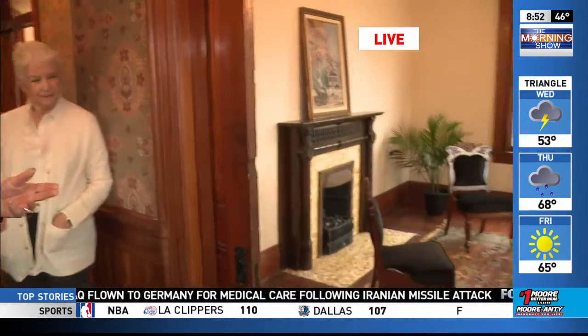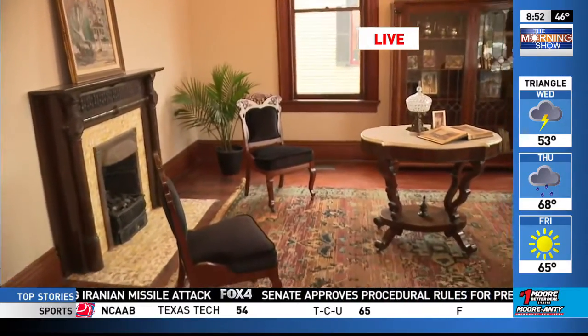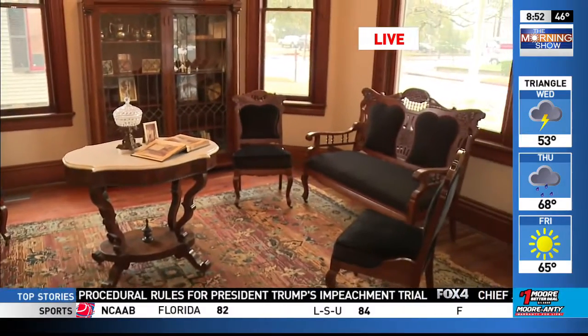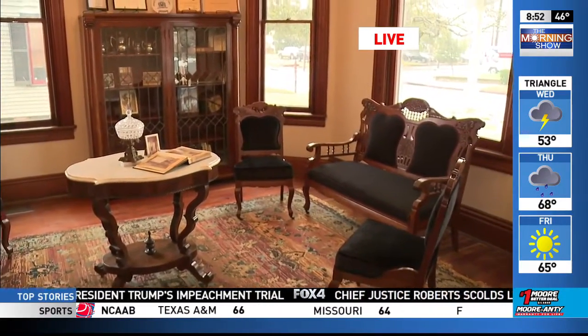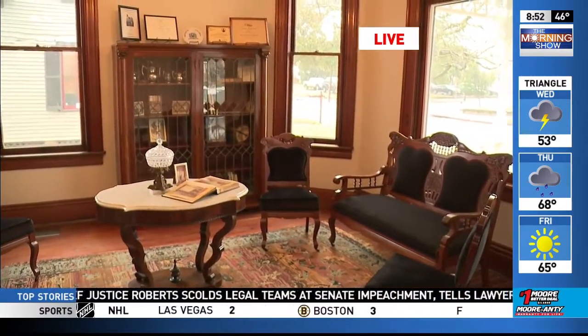And I want to kind of go into this room again and just look at some of the different things you have set up in this room. A couple of different furniture items that people in the community have come forward to say Mr. Sanders is responsible for this bookcase. I want you to have it. So I think that's really special that you have some extra pieces of history involved.